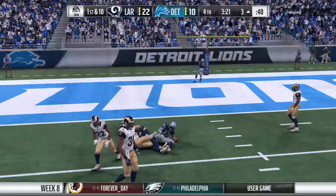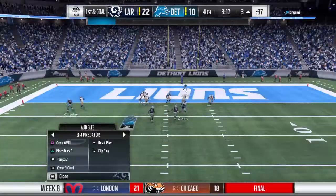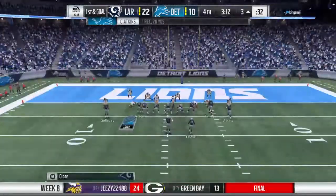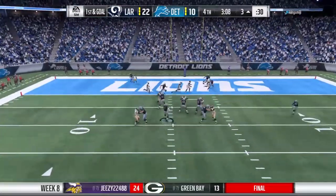Back to throw now on 1st down. That is caught inside the 5. A really good pickup of 28 yards. A nice job there, Charles. They picked up the blitz, were able to complete the pass. That had the total feel of a quarterback in control.